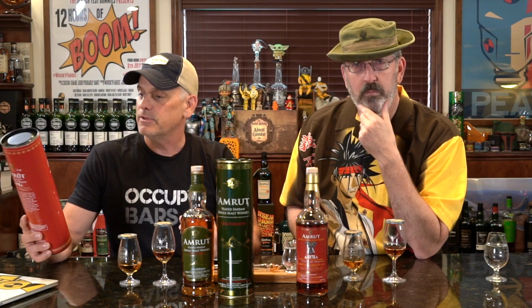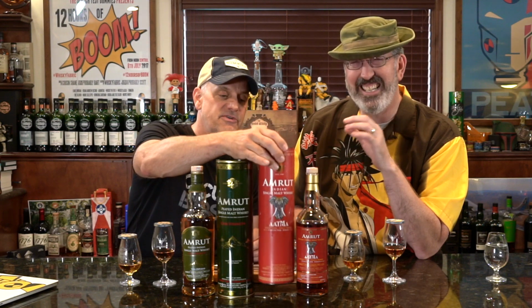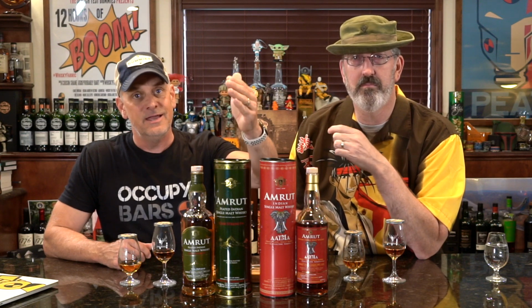Cask strength. It's not on the tin. We love that. Or no, it is, 56.5% ABV. Tell me that doesn't get your attention. Love the color. Here in town, in Wichita, Kansas, just this weekend, I see Amrut Peated cask strength at 62.8% ABV. Talking my language. We've got them poured.